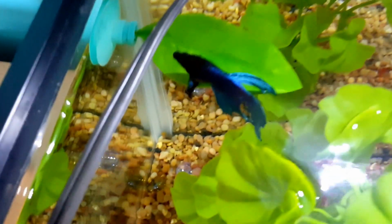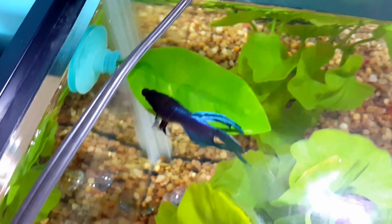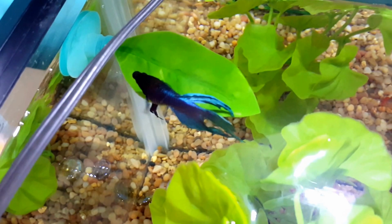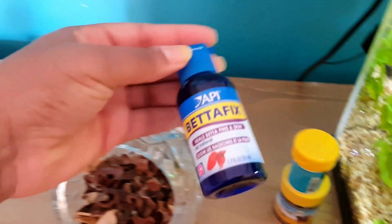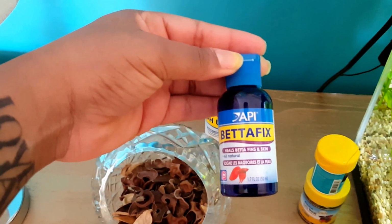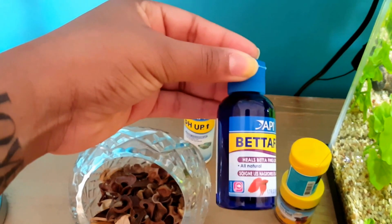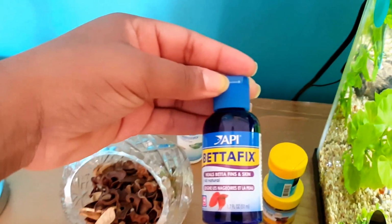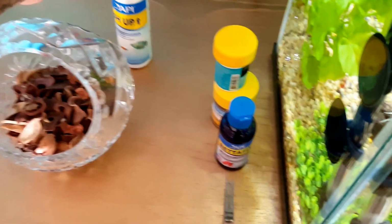Got the water tested to see if anything was in the water, if I needed to clean the tank out. And found out that my pH balance and alkalinity balance were very, very low. So I had to go and get some pH booster. And actually, let me show you guys what I'm talking about. So this is the Betta Fix. And you get it at PetSmart for about $5, maybe $5 or so, depending on how much they sell it. It's between $5.69 and like $6.69, something like that, at your local PetSmart.